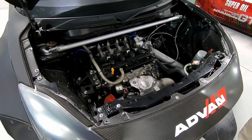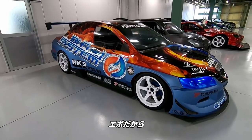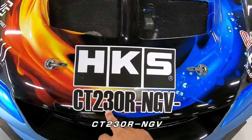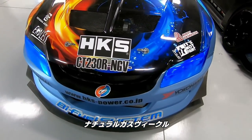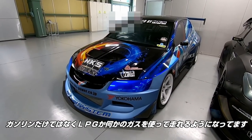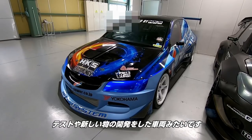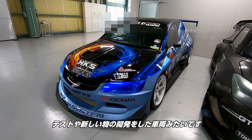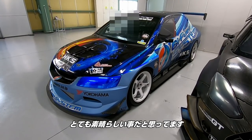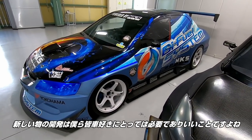So that's pretty cool. Alright, so what's really special about this Evo is it's not just a normal Evo, but it's got a bi-fuel system in it. The CT230R NGV natural gas vehicle. So it's got a mixture of not just fuel, but some kind of gas as well, like LPG or something of that sort. They were using this for testing and trying to come up with something new. That's pretty cool. I really like it when manufacturers go on trying to invent new things. That's something we all need and the car community needs as well.